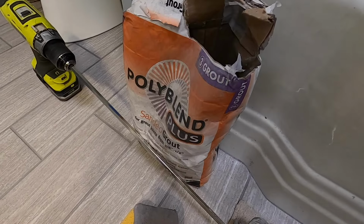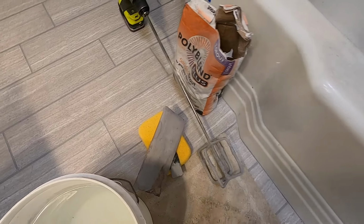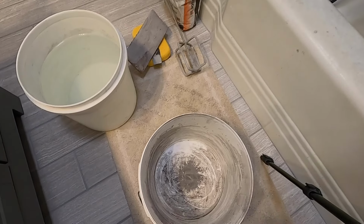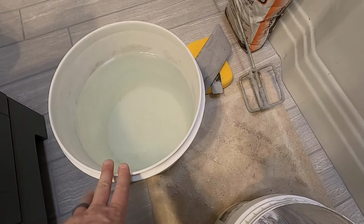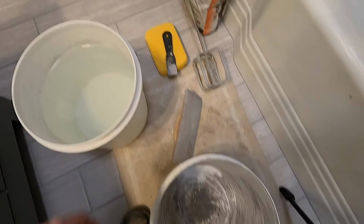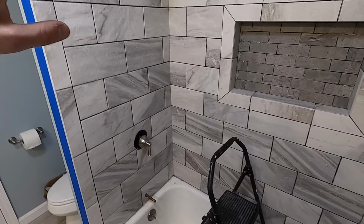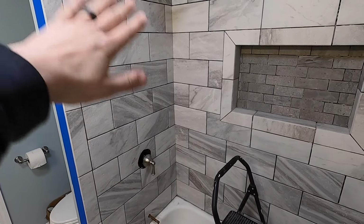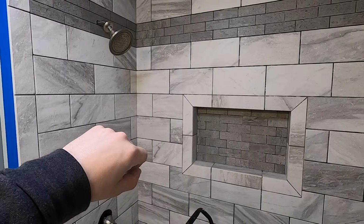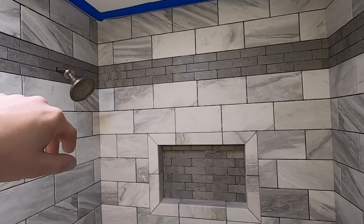I'm using this Poly Blend Plus, and it's the same gray color as this tile. I want to bring all the tile together, and I think that'll help. You want to make sure you have a nice clean bucket of water and a sponge ready, because basically what you do is mix up this grout, push it into all the grout lines, let it sit for a little bit, and then clean it with the sponge. One tip, this is going to be messy. No matter what, you can try not to make it a mess, but it's going to be.